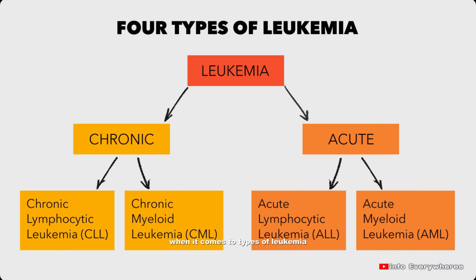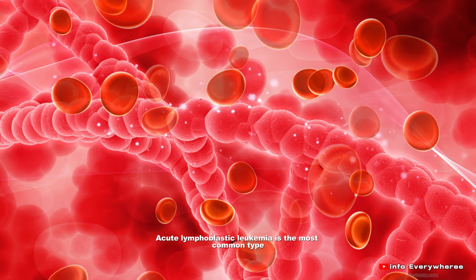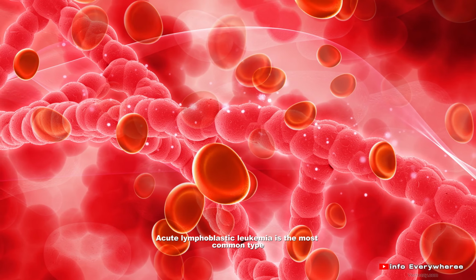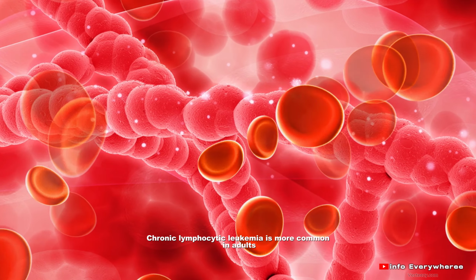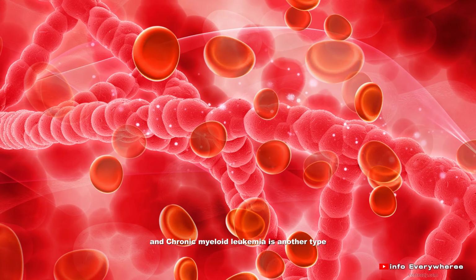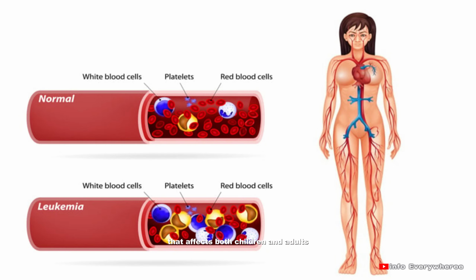When it comes to types of leukemia, there are several types, each with its own unique characteristics. Acute lymphoblastic leukemia is the most common type, especially in children. Chronic lymphocytic leukemia is more common in adults, and chronic myeloid leukemia is another type that affects both children and adults.